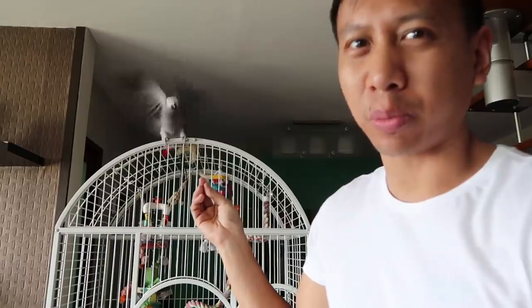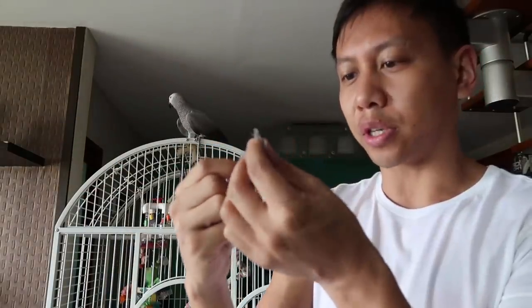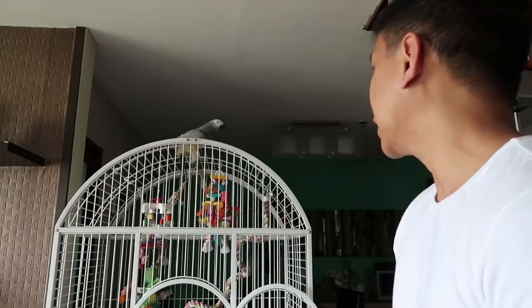She doesn't seem like a depressed bird. I'm looking around for bald spots. She doesn't have any. There's no blood at the end of these feathers. So I don't think she's plucking them. I think she's actually legit molting. Yes, guys. And as I was petting her neck, because she was asking for scratches, one of the feathers came out and I didn't pluck it. So I'm pretty sure she's molting.